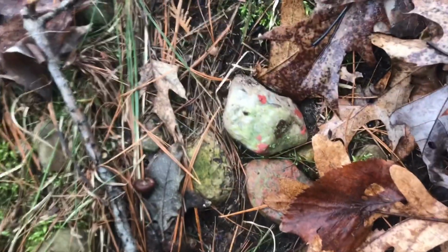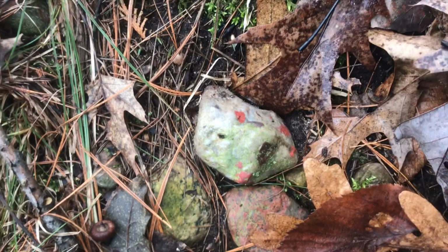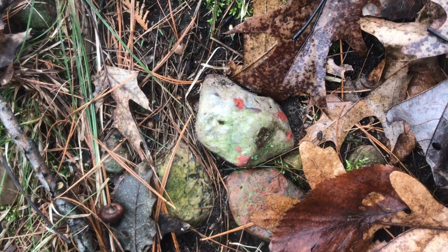Go up the bank here, and there's a little guy sticking out. Wow, I have to put it in my pocket though.